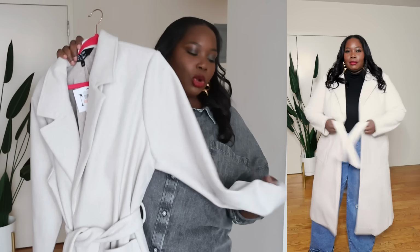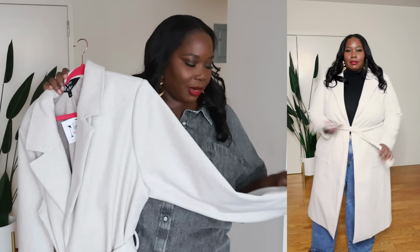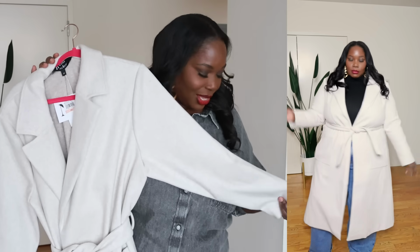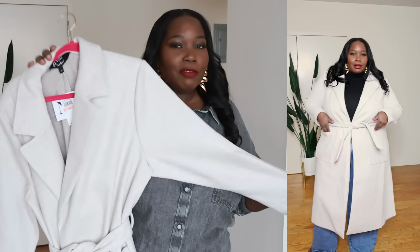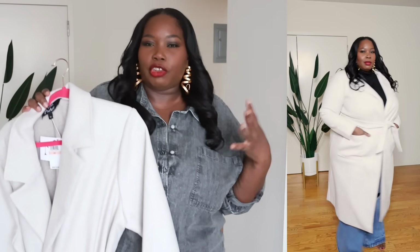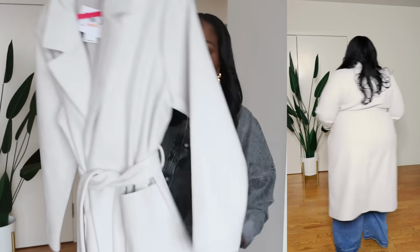It feels more, I'm trying to describe the fabric. So someone said it's like fleece. I saw it in one of the reviews. But it's a soft fabric, but it just feels more like a cozy robe, more so than like a trench coat. So just be mindful of that if you like it, because I do like how this looks.